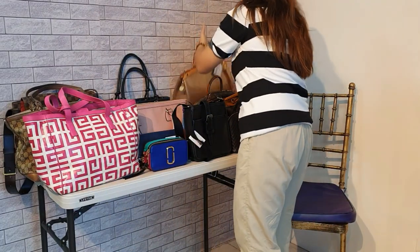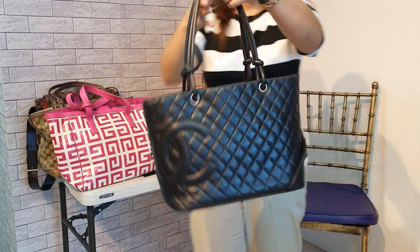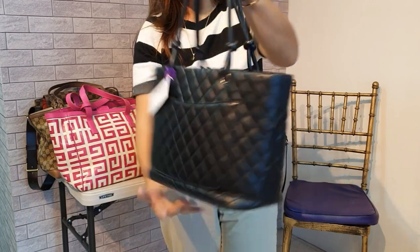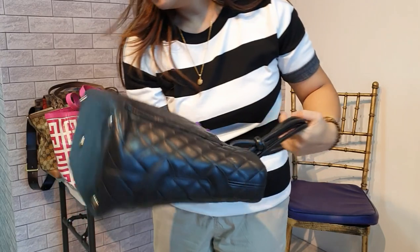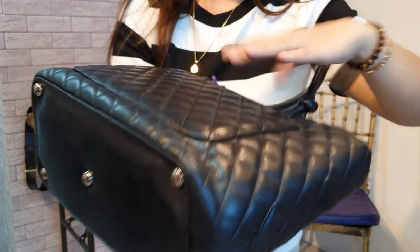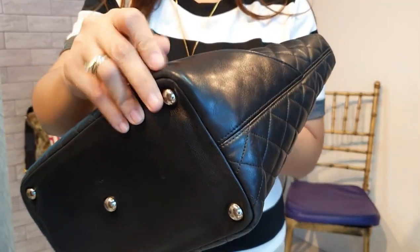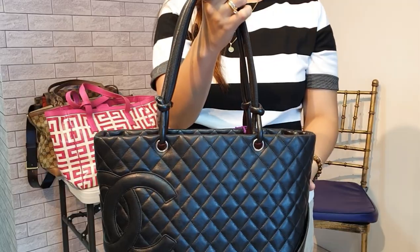Okay, next one. Alright, we have a Chanel Cambon bag. Okay, this is a vintage design of Chanel. This one is in lambskin, pero maganda pa siya. Okay, ang corners niya, let's see. Okay, may mga minor faded colors lang siya. Here. Dito lang, sa dalawang side na ito. Ayan. Okay, pero wala siyang scuffings. Walang gasgas. Okay, medyo nabahiran lang yung color niya, pero wala siyang gasgas.